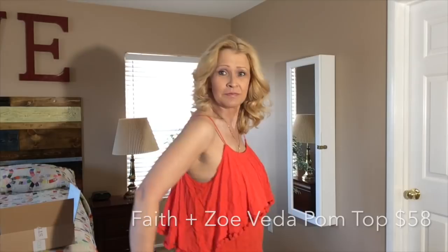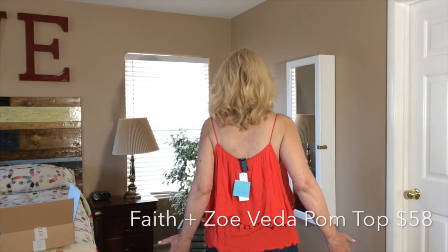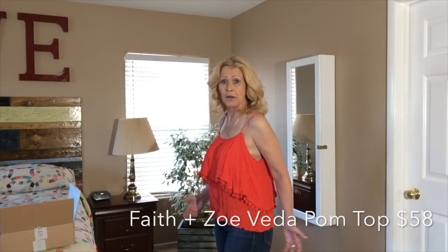Good news, this one fits. I'm so happy. Did I tell you this is by Faith and Zoe? I don't think I told you that, and my apologies. So I love this top. It's my favorite color. It's got pom-poms on it, and if I didn't own something so very similar, I would keep this in a heartbeat.